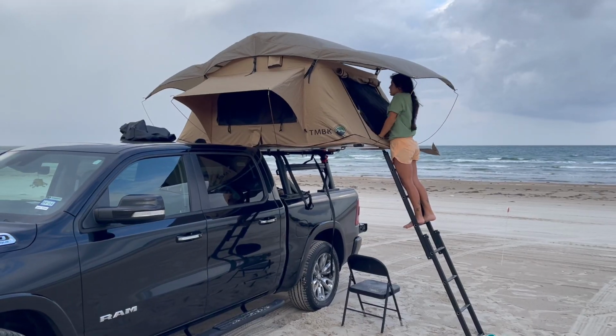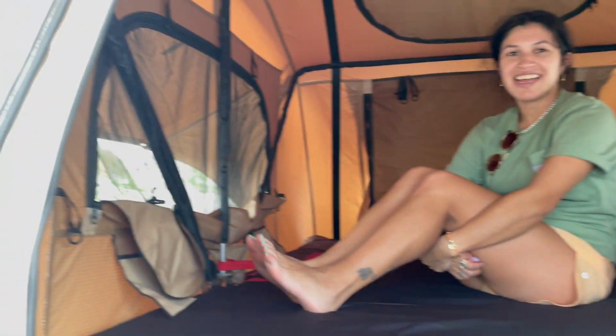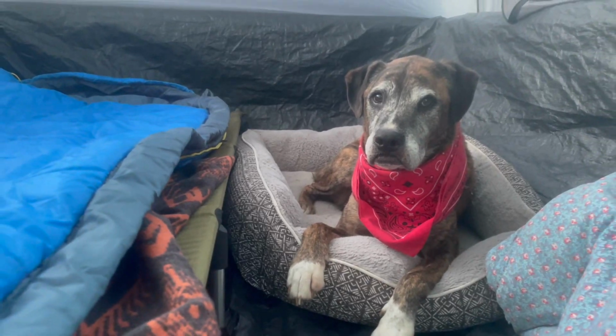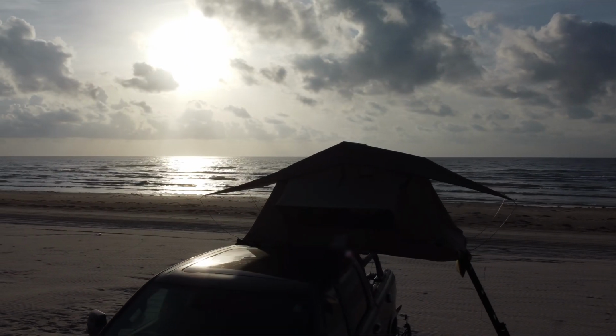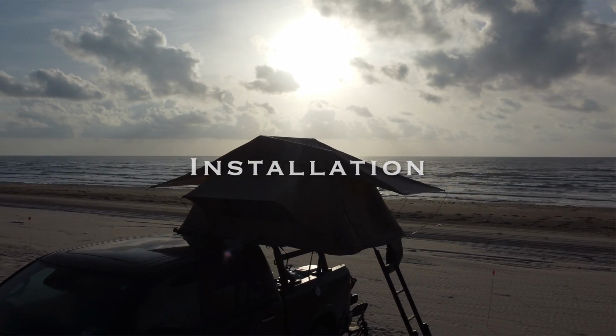Speaking of space, when the tent is fully deployed, it's 94 inches long and over 56 inches wide, which is plenty of room for my wife and I. I think we've even got some space left over for the pup. Before we get on the road, let's get this tent unboxed and have a look at the installation process.